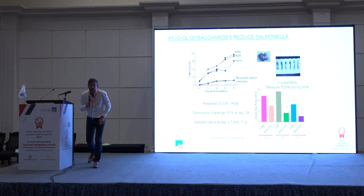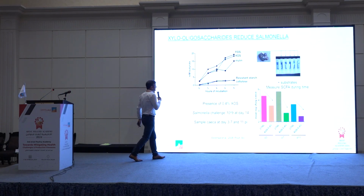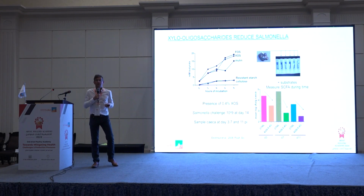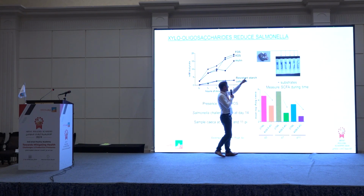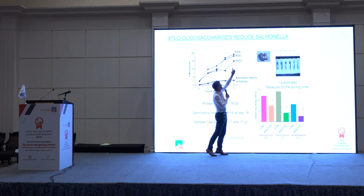Just 2 or 3 slides ago, prebiotics, quite often used also as a dietary additive, especially in broilers. What you see here is a study in which xylo-oligosaccharides are used. Xylo-oligosaccharides are a prebiotic substance, basically produced by the action of xylanases, so enzymes that we use in broiler diets to digest non-starch polysaccharides, or xylans. And if you look on the top here, this is an in vitro experiment. We have different test tubes. You have just cecal droppings in the test tube, and then you have these different substrates, okay?